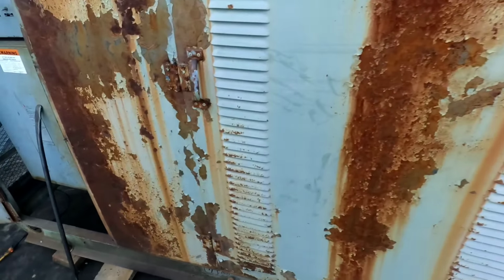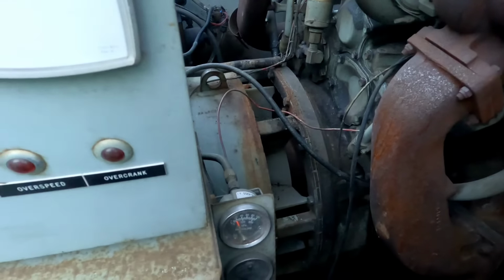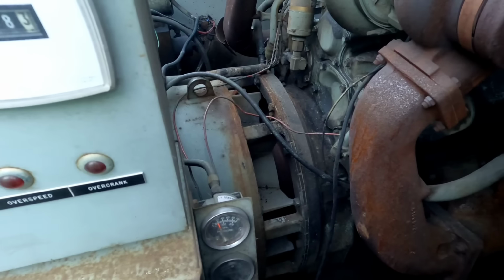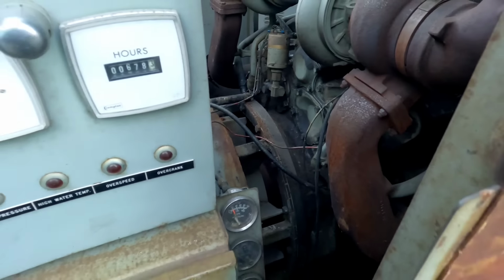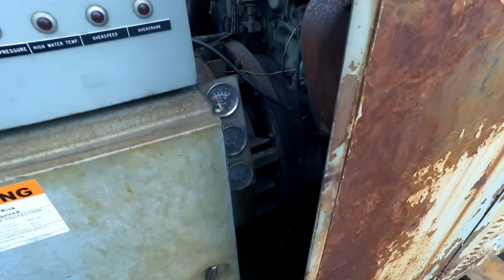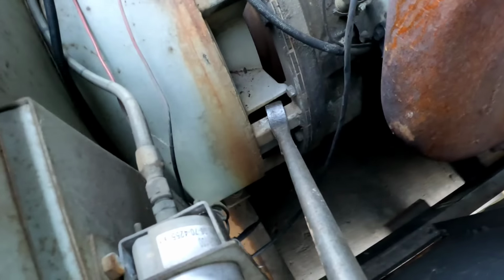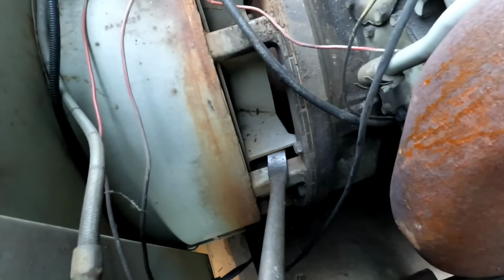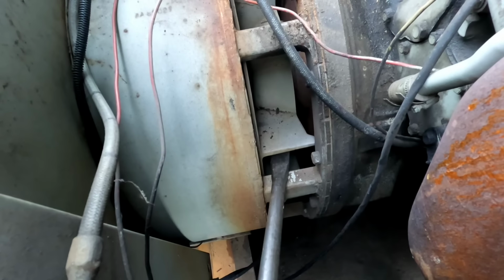So what I ended up doing is I took this flywheel guard off, because when they took this out of service, they weren't exactly kind to it. So it was all mangled and dented up anyway. I cut it out of the way, I put my tire iron, stuck it in there, and of course trying not to break the blade, tried to make it turn a little bit. And it actually does turn.